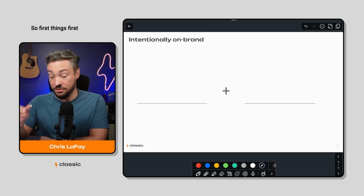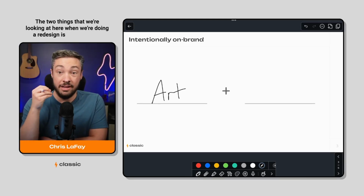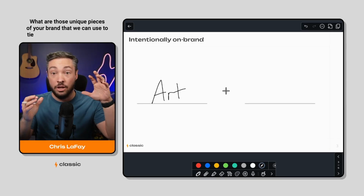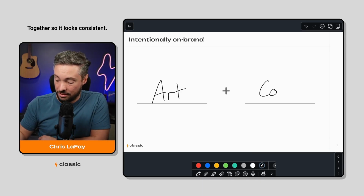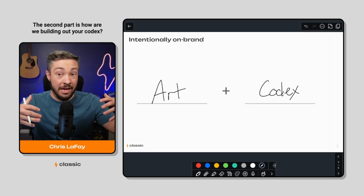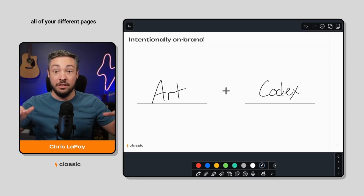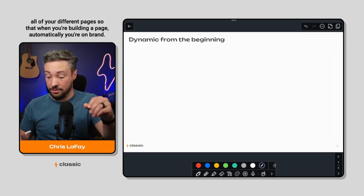So first things first, on brand. The 2 things that we're looking at here when we're doing a redesign is your art style. What are those unique pieces of your brand that we can use to tie all these different elements together so it looks consistent? The second part is, how are we building out your codex? How are we building out that library of all these different elements that can be used across all of your different pages so that when you're building a page, automatically you're on brand?